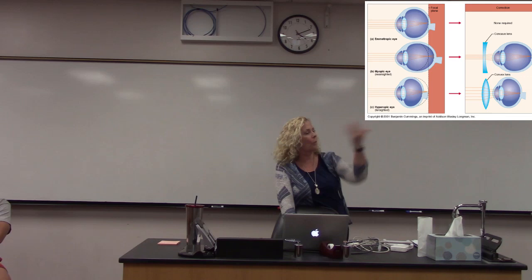If the person's eye shrinks, then the lens cannot bend the light enough. So even if it bends the light and you have the normal shape of the eye back here, notice the light is still spread out when it now hits this shorter eye. And so this is farsightedness. That means you can see far away, but you can't see close up. And this is a hyperopic eye.